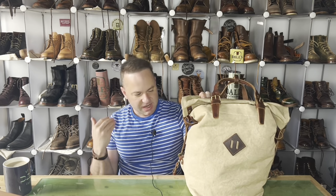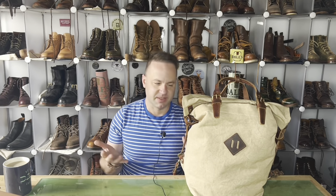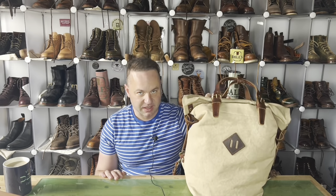Now, me personally, I don't always want to carry something light. I know that sounds silly, but I like my stuff to be heavy. I like it to be robust and manly. That's kind of why I gravitated toward making leather bags to begin with. So A, it's lightweight. B, it's going to be very breathable as well.